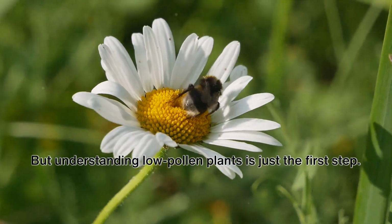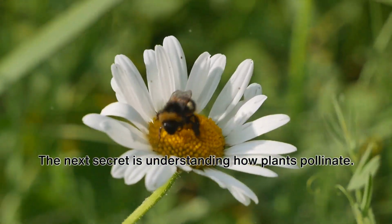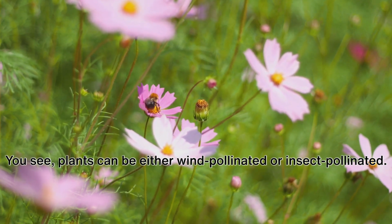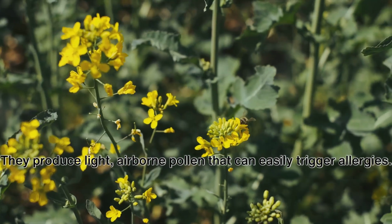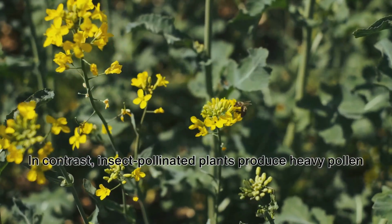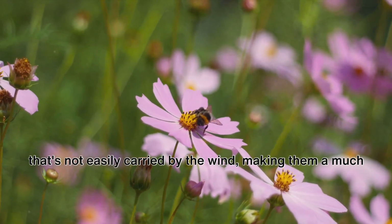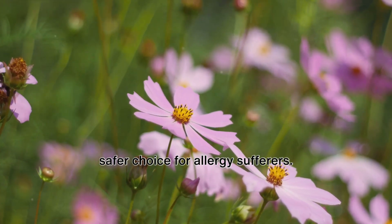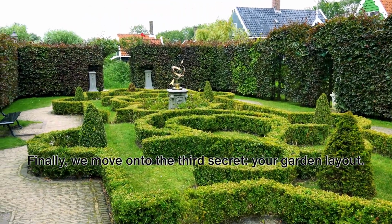But understanding low-pollen plants is just the first step. The next secret is understanding how plants pollinate. You see, plants can be either wind-pollinated or insect-pollinated. Wind-pollinated plants are the ones to watch out for. They produce light, airborne pollen that can easily trigger allergies. In contrast, insect-pollinated plants produce heavy pollen that's not easily carried by the wind, making them a much safer choice for allergy sufferers.